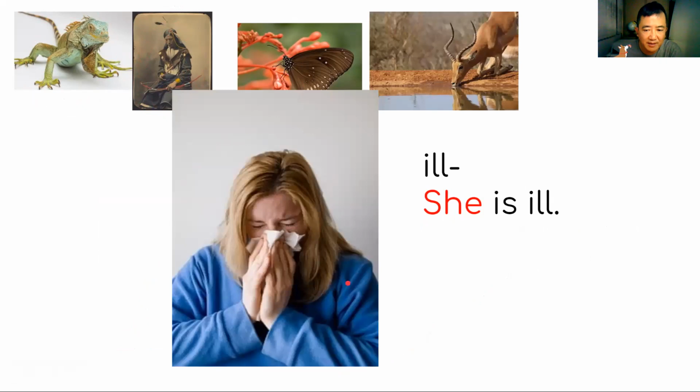Ta-da! Look at this woman. Well, she is ill. She is sneezing. She has a stuffy nose. Maybe she's coughing. She is ill, okay? When you are ill, you go see a doctor, right? You see a doctor when you are ill. So she is ill, okay?